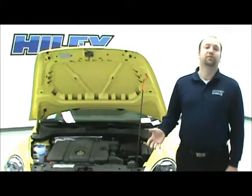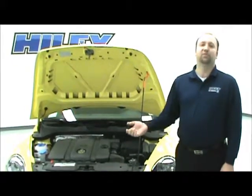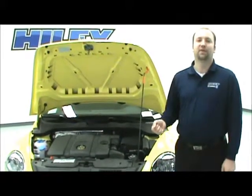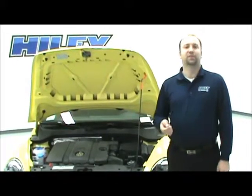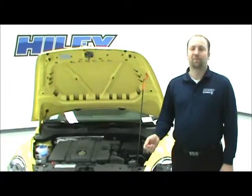These engines also use timing chains now, and that eliminates the maintenance that you used to have with the old timing belts that usually require change out at about 60 to 80,000 miles and have an average cost of about $400 to $600. So with the timing chain, that should last the life of the car, and you no longer have that long-term maintenance.